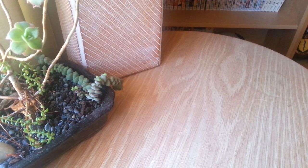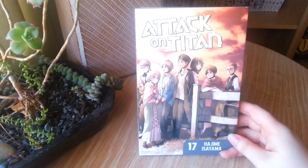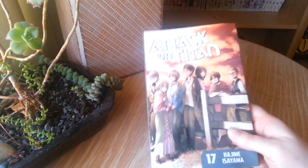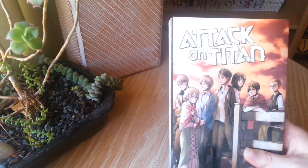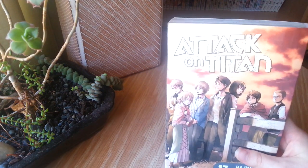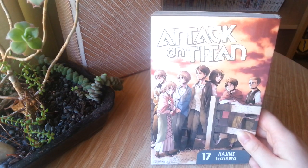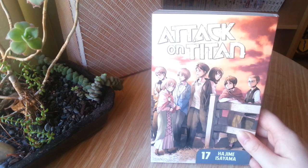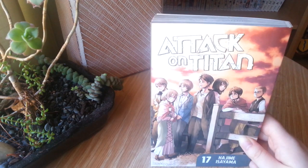But anyway, next, as I mentioned earlier, I do have Volume 17 of Attack on Titan. This, of course, came with the OVA DVD you saw before. Yep, I have read the chapters in this. I didn't reread this one, or I don't think I reread this when I got it. Yep, Attack on Titan. I don't think I need to say anything about it because everyone is reading it, everyone knows the story, and everyone's really kind of on top of it, waiting for the new season and all those sorts of things. Super mega hit, obviously.